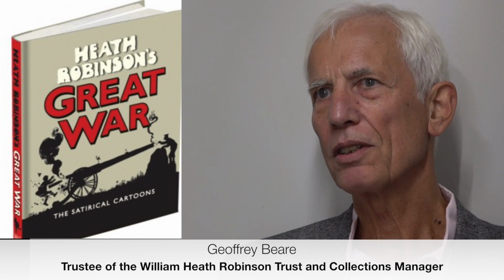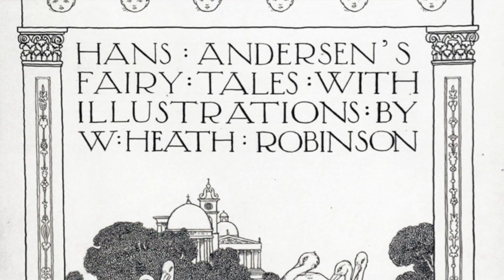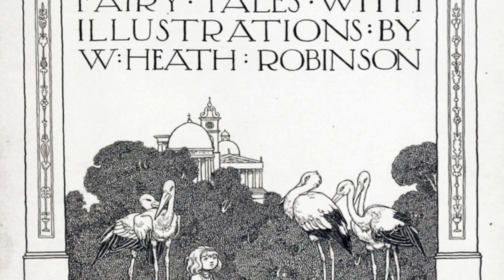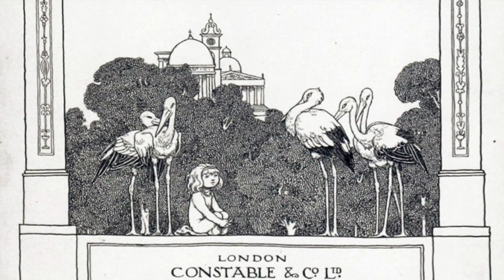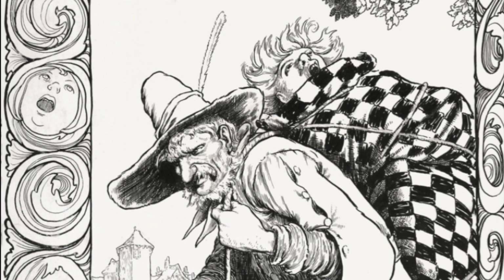Shortly afterwards, in 1971 I think it was, I had an interest already in book illustration and came across Heath Robinson's Hans Andersen drawings. The pen and ink drawings in particular were so fine, they just made the hairs on the back of my neck stand up. And I wanted to find out more about this wonderful artist. Started collecting his work, and I wrote an article for a magazine about his early black and white work, which was little known at the time.